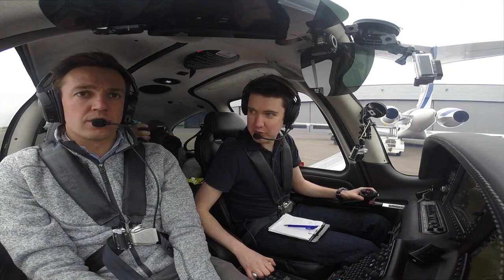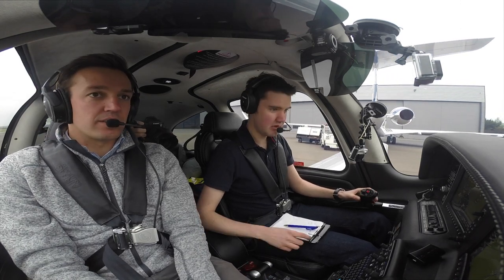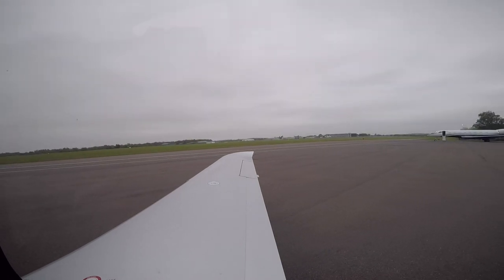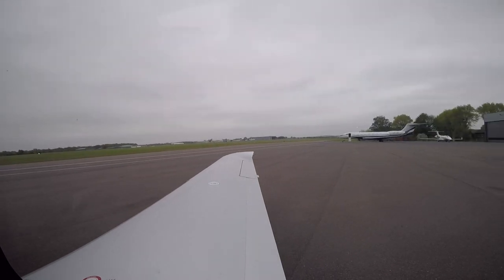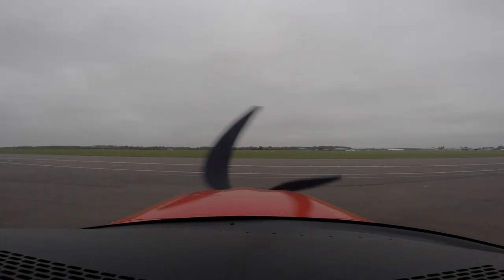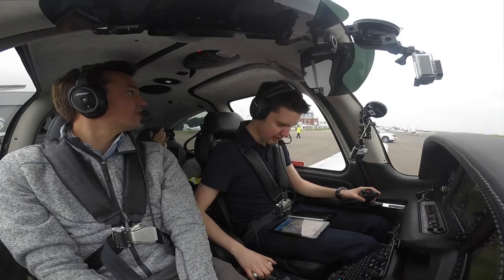And we've got a castering nose wheel, so I need to use the brakes. That's exactly right. It's very easy on the controls to taxi.